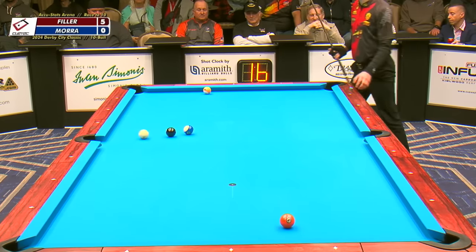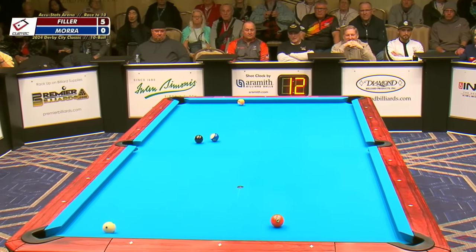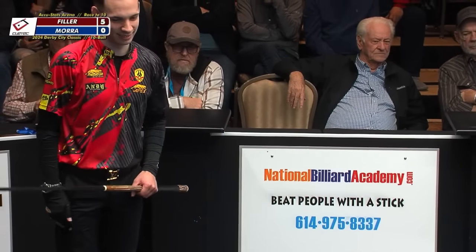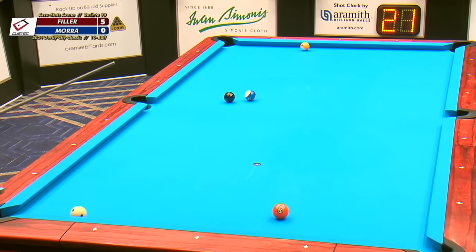Oh, nice path with the cue ball. It's going to fall underneath it a little bit, so it's not really bothering position on the 8 as much as getting from the 8 to the 9, maybe. He got right where natural. He's going at the nine.